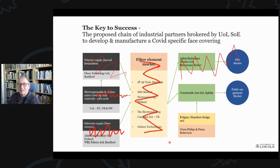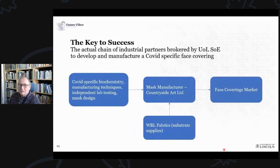So we scrapped the electrospinning idea. What we actually found was that we could calendar the active material directly onto the substrate, and we constructed the apparatus that is the ISO test for permeability, and we found it didn't affect the permeability of the filtration element. So actually, all that work we did on electrospinning, jolly interesting, but actually not necessary. We could have a process that it was quite possible for our mask manufacturer to adopt in their factory using a locally supplied, well, Brayford to Spilsby, material, a biodegradable cotton felt to produce a face covering.